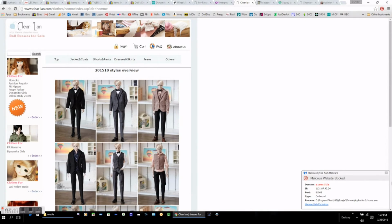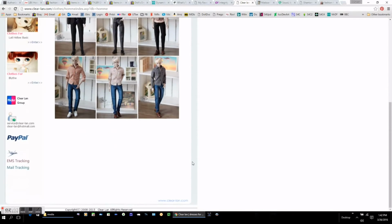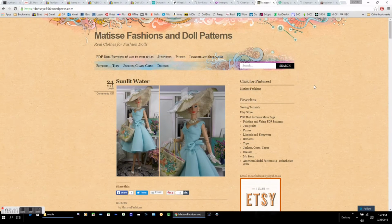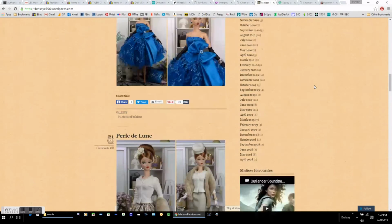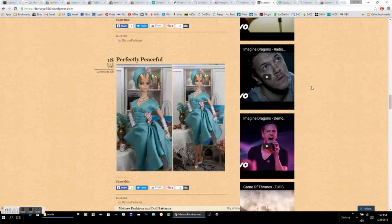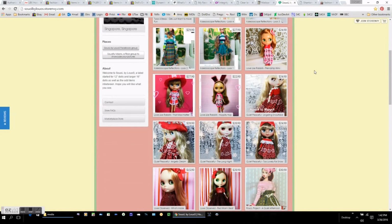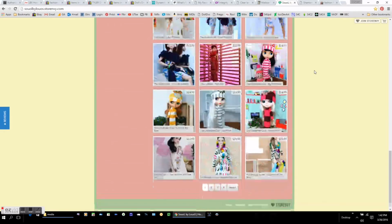As you probably already heard on my other tutorial about action figures, finding long pants for taller boys is super tough, so this site is really nice. Other really cool designers like Matisse make beautiful outfits. She usually sells them on eBay. And then Soul by Lewis is also a really cool website. He's got some really funky clothes which are just kind of awesome. Very original.